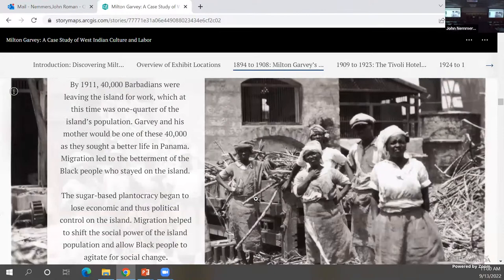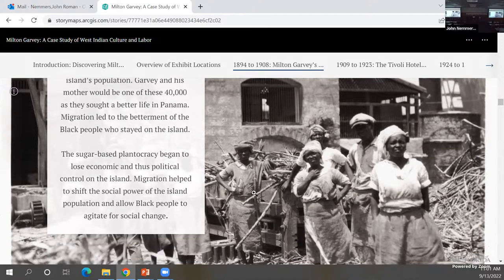Since the island's economy was based on sugar, the sugar-based plantocracy started to lose economic and political control of Barbados. Migration allowed a social shift to take place and led to the betterment of those who stayed in Barbados. The Black Barbadians started to agitate for social change as the social power began to shift, and this is all thanks to migration.